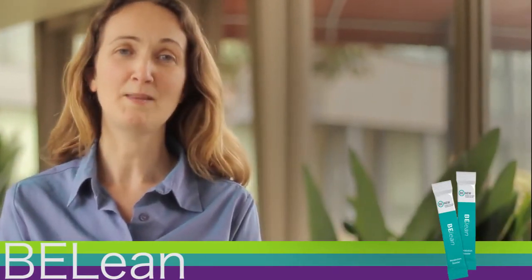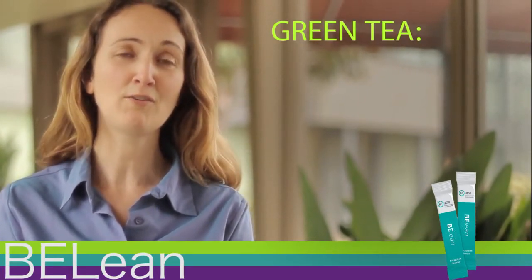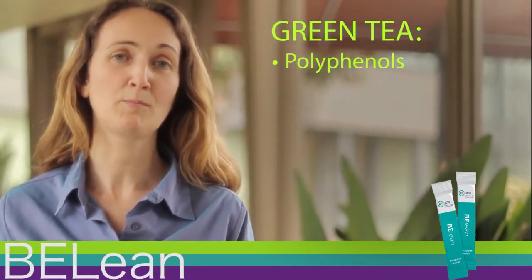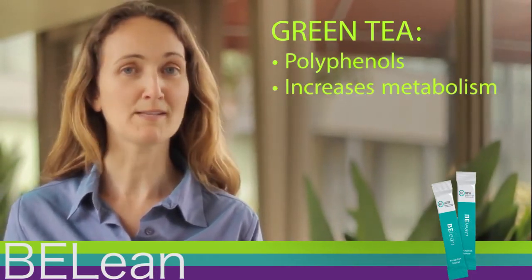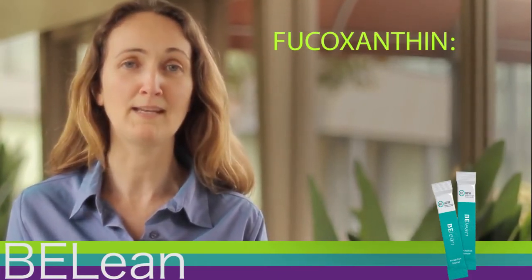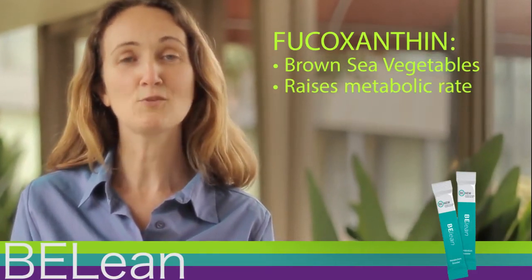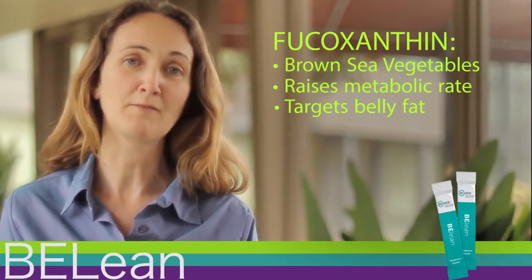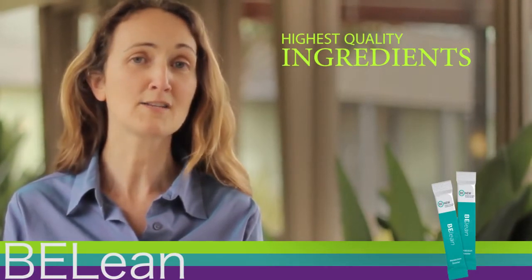So another ingredient in the BENew is green tea. Many of you may be drinking green tea every day. We know that it has a lot of curative properties. It also has in it compounds which we call polyphenols, which help with healing, and it has been known to increase metabolism. So a great ingredient in this product. There's also fucoxanthin in BENew, and this comes from brown sea vegetables. And this has also been shown to target specifically our belly fat and help to move that out of our body. So these active ingredients in BENew are of the highest quality.